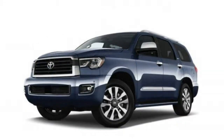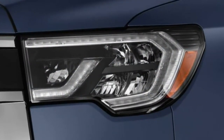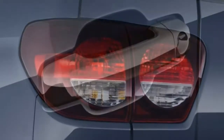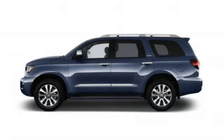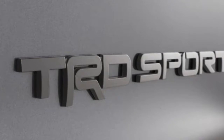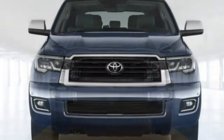Interior. The Sequoia feels spacious, but you expect that given its size. For the compartment to be even roomier, needlessly bulky panels and trim intrude into cabin space. The third row is narrow but offers good legroom. Driver and front passenger must stretch to reach touchscreen and stereo controls.